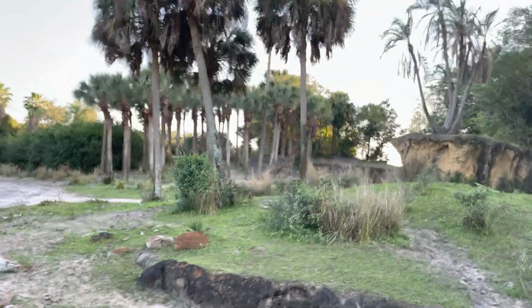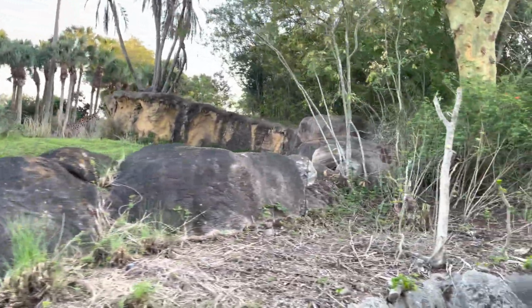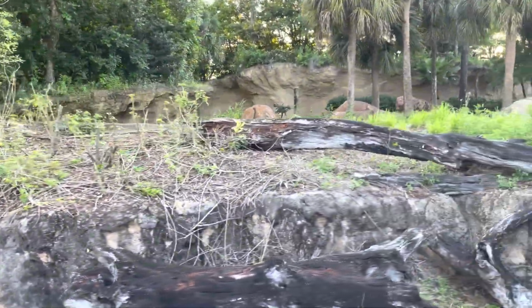Now it looks like we're going to head into Mandrill Hills, see what we can find over here. Now I do see some knocked down trees. That might even mean elephants are near. We'll keep a lookout, see if we can find any.